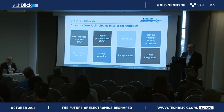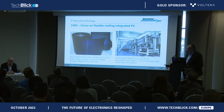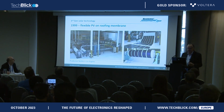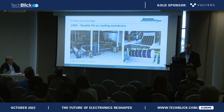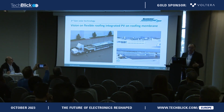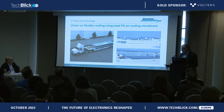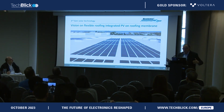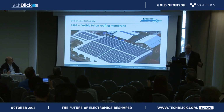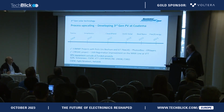And why we are doing this for such a long time, the reason is something we did in 1999. We got an order for a big lamination line in Los Angeles, where we laminated amorphous silicon solar cells onto roofing membranes. So this was the first idea on building integrated PV. A success story, company did an IPO with $80 million and then disappeared because there was not enough amorphous silicon for all these big roofs in California globally to be covered. But the same pictures you see also in OPV presentations, and some of these pictures I have done at this time just on the roofs we established.